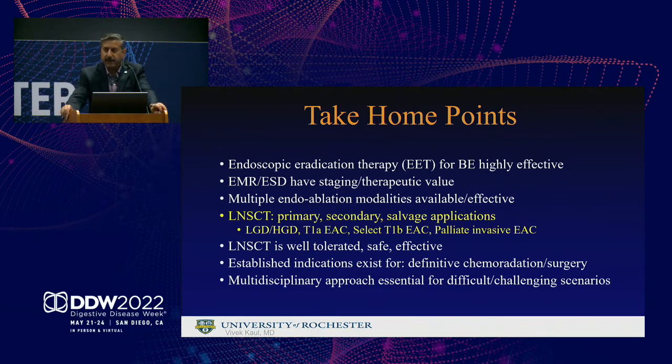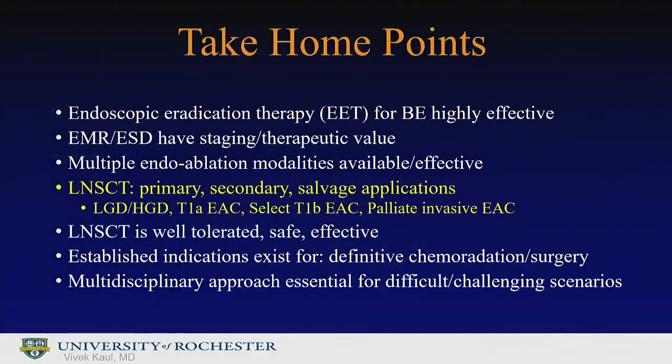Liquid nitrogen spray cryotherapy has primary, secondary, and salvage applications, as I've highlighted. It is particularly effective in a highly enriched population of difficult-to-treat dysplasia and early esophageal neoplasia, and in select patients with T1B disease, and certainly we'll hear about its role in invasive cancer. This device and this application is highly well tolerated, it's safe, and it's effective, and it's been borne out by 10 to 15 years of high-volume clinical practice in this country.